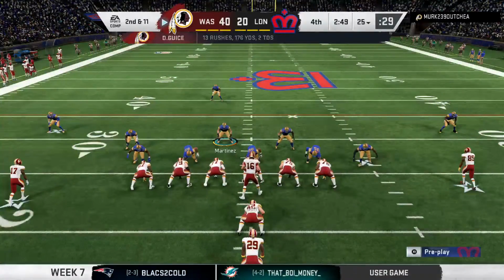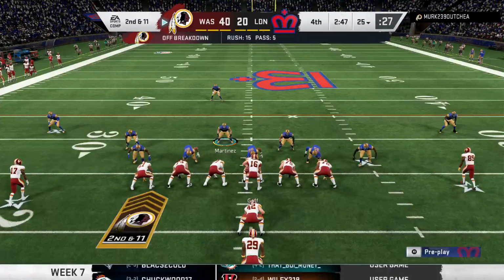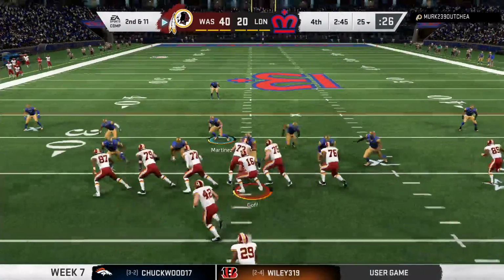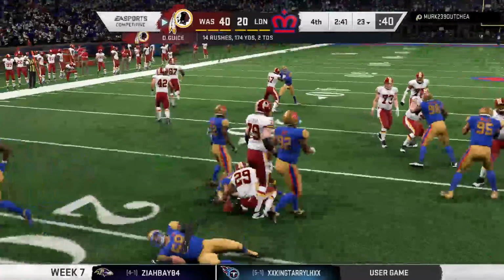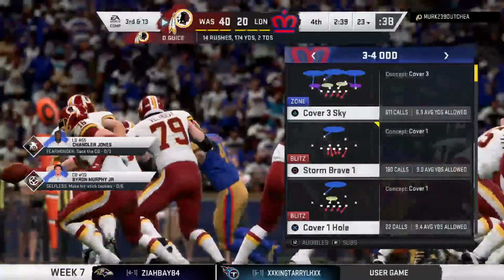I just want the ball back. You was running the clock. You was cooking clock. I wanted ball back. I'll let you score. Yeah, and I let him score. This could have been easily avoided. Yeah, record it. Record it.